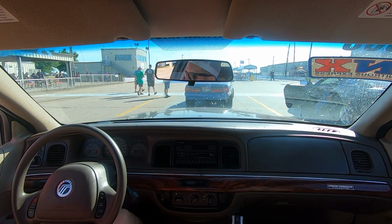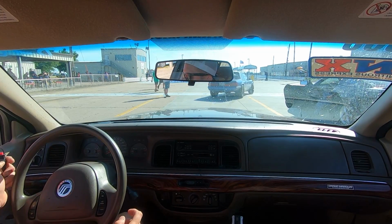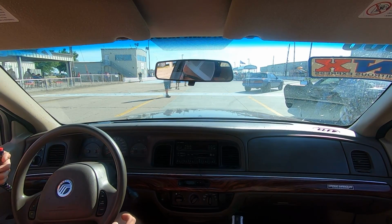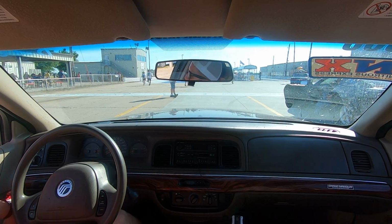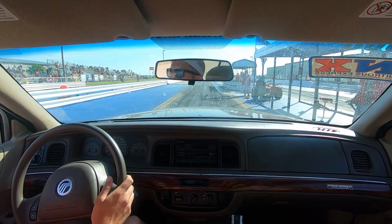So what's the strategy for now? So we got this little button on a switch here. We're just gonna hit it a bunch of times, that's how a progressive works. And then once it gets moving, then hold it. Ooh, hit that curve.